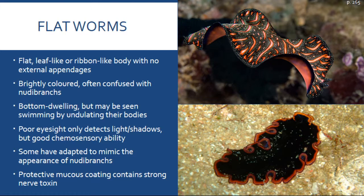Our flatworms are quite easily identified by having a flat, leaf-like or ribbon-like body. And very importantly, they don't have any external appendages. So they're quite smooth on their bodies. You can see there are no fluffy gills, no funny tentacles or anything poking off there. They're quite flat in appearance.